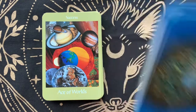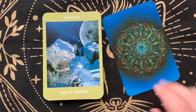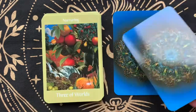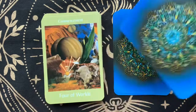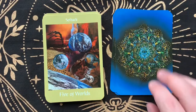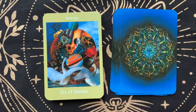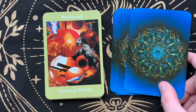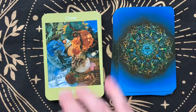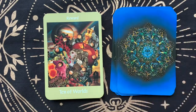So I'm gonna put these back into the box as well, so as to keep the deck in order for now. And then we head into the worlds. We get Ace of Worlds, success. Two of Worlds, reflection. Three of Worlds, nurturing. Four of Worlds, commencement. Five of Worlds, setback. Six of Worlds, synergy. Also, again, one of my favorites, probably. Seven of Worlds, breakthrough. Eight of Worlds, change. Nine of Worlds, harvest. 10 of Worlds, reward.